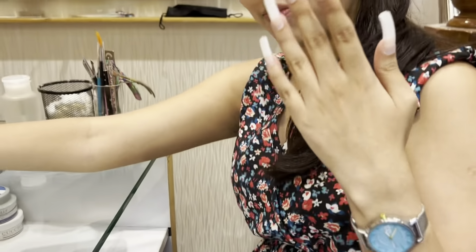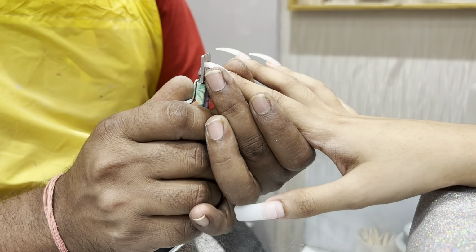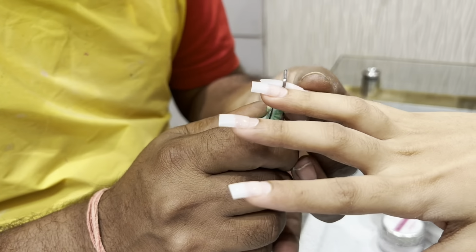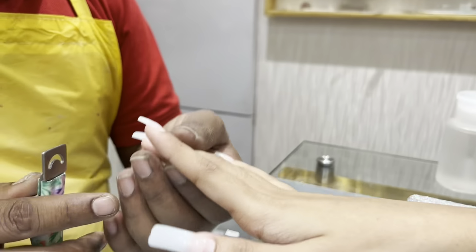Now it was time to decide the length of my nails. Do I want them in a practical size so that I could do my daily chores? Or do I want them like a witch so that I can learn witchcraft and make other people do my work? Anyway, I settled somewhere in between.